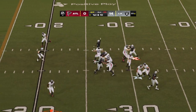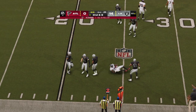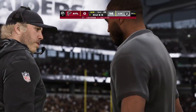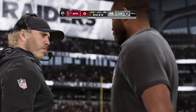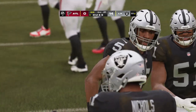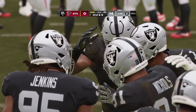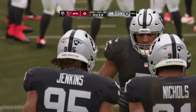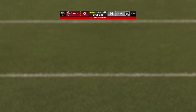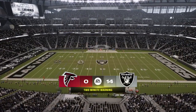First down, here's Cousins. Complete, Jefferson the target. And he is brought down at the 22 after a gain of 2, and it brings up 2nd down. Timing is so important on a route like this because he's going to line up out right and then cut straight across the field. I think the ball might have come out a count or two too late because by the time he was able to secure it, not much of a chance to turn it upfield. Two minutes to play, first half, it's 14 to nothing.